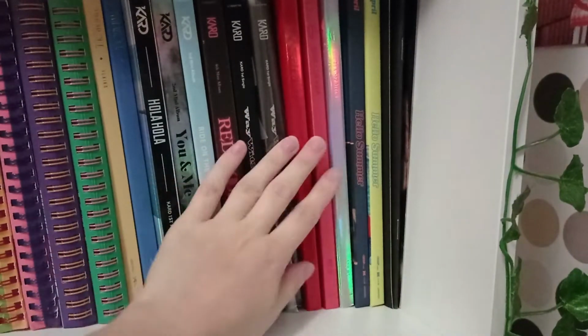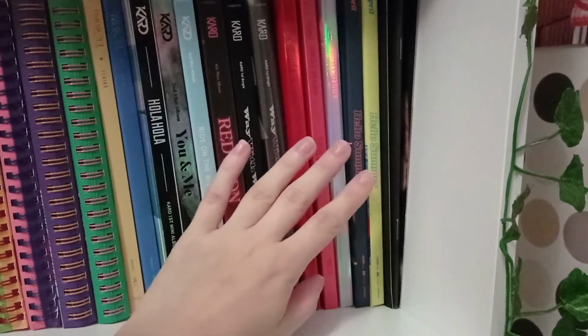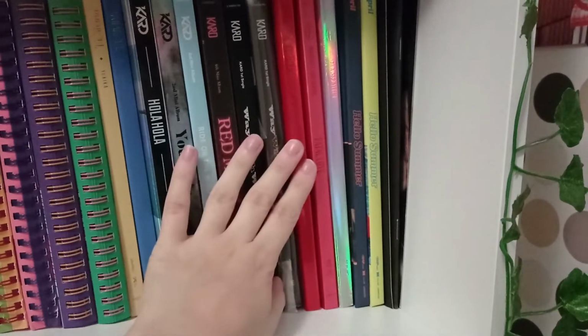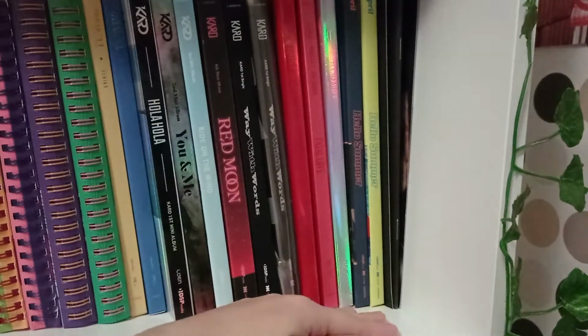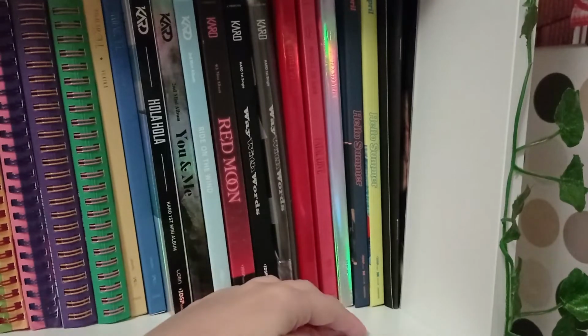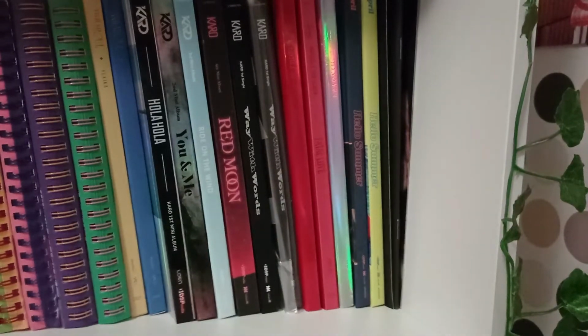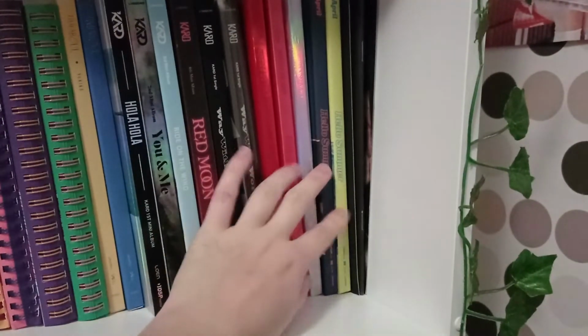Then we've got Monsta's Fatal Love, the 3 versions that I have. I love this album so much, it had to be here. So yeah, you'll see where the rest of their discography is a bit later. And yeah, as you can see, I kind of sorted this by size. So in the end, we've got really the taller albums. So yeah, the last part of my April collection.